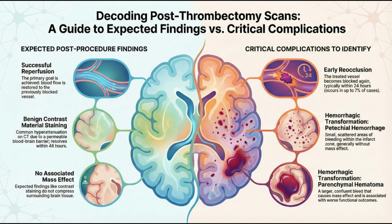So the computer can spot that difference. Exactly. The computer exploits that. It can generate what's called an iodine subtraction map, which effectively says, okay, computer, ignore everything that behaves like iodine dye. And when you remove the dye, what's left behind is the truth. Precisely. The iodine subtraction map just removes that bright contrast staining, leaving behind only the actual underlying blood products. It gives the physician certainty in a really high-stakes, time-sensitive situation.